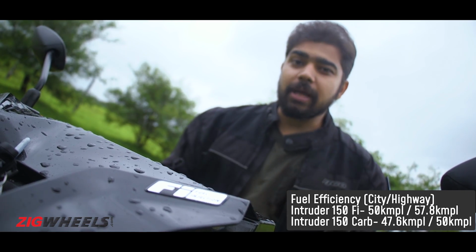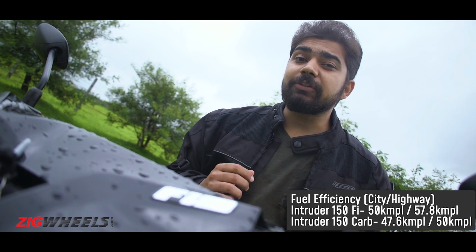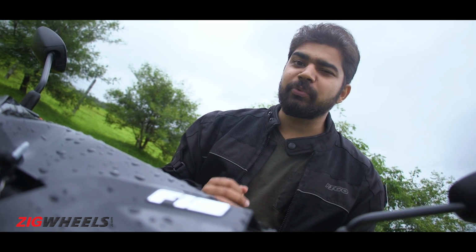The mileage has gone up both in the city and on the highway. In our test, the Intruder FI has been 3 km per litre more efficient than the carb variant. This, combined with the smoother initial performance, does make it a sweeter deal in the city.